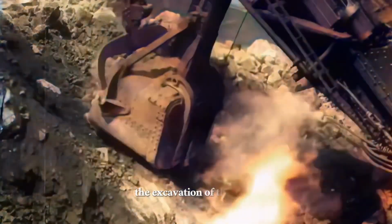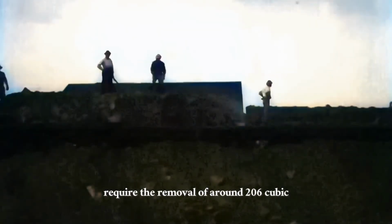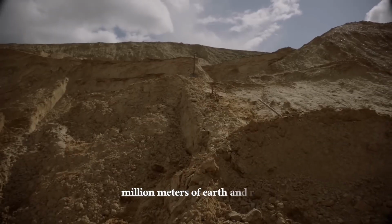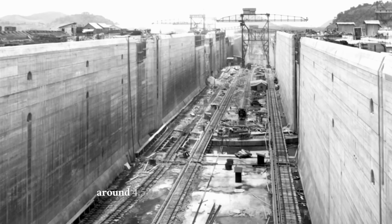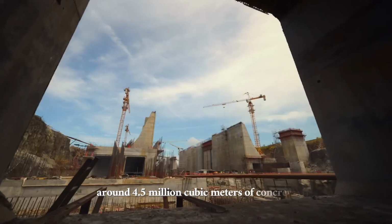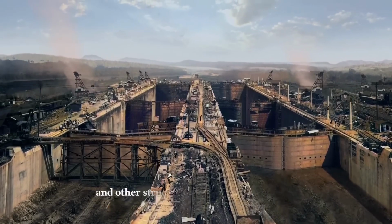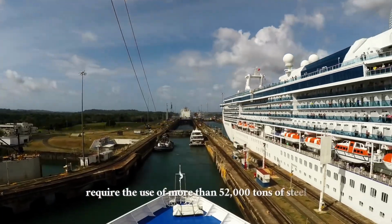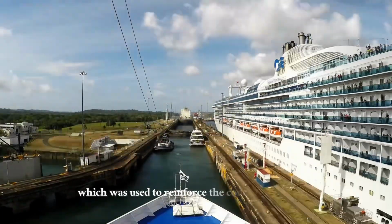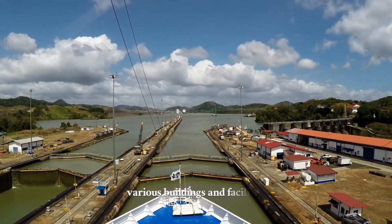The excavation of the canal required the removal of around 206 million cubic meters of earth and rock. The construction of the canal also required the use of around 4.5 million cubic meters of concrete. This concrete was used to build the locks, dams, and other structures that make up the canal. The Panama Canal required the use of more than 52,000 tons of steel, which was used to reinforce the concrete structures as well as the construction of various buildings and facilities.